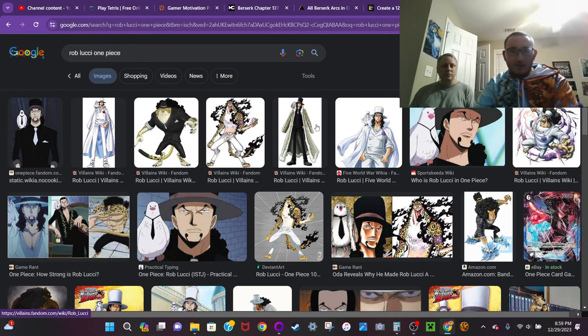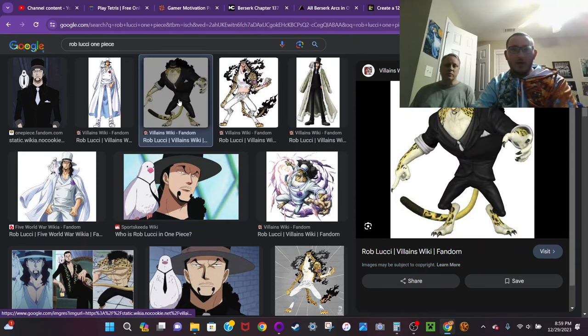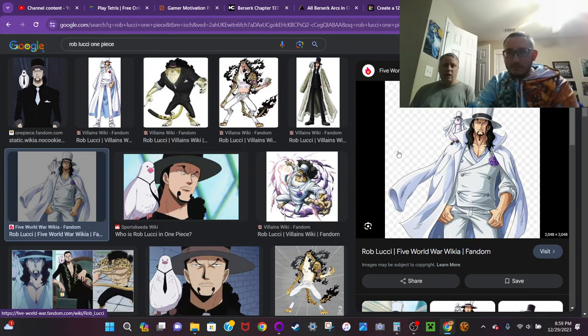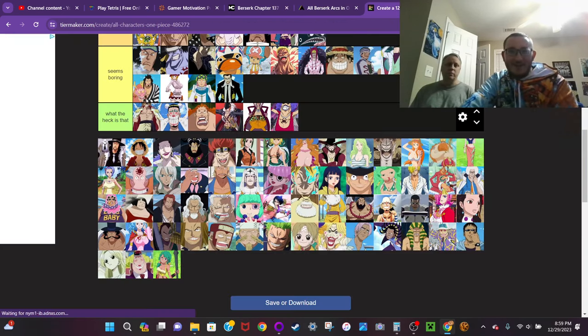This is Rob Lucci. And his devil fruit power is he basically turns into a leopard. I'm not sure. I mean, he's got the whole hat and coat, and he's rocking it. He's top tier. Top tier.